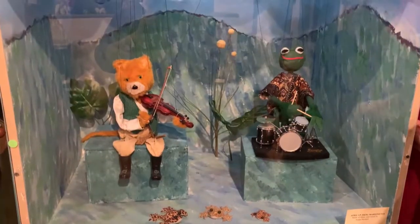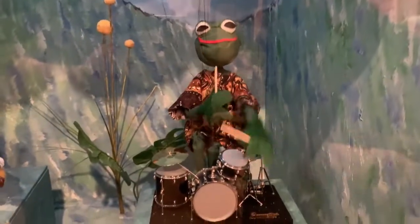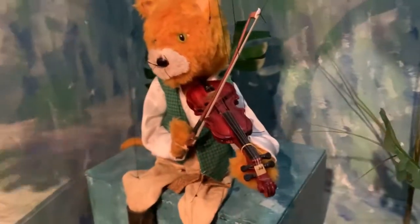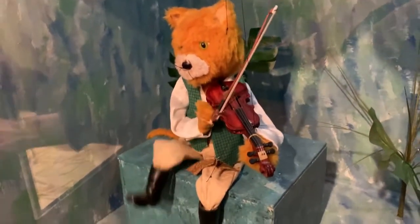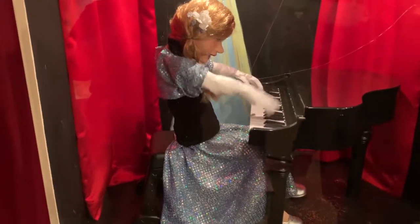Or help our favorite drummer and fiddle player make music. Way to go, Mr. Frog. Ribbit, ribbit. And our fiddle player. Love how he's keeping the beat. We even have a lovely master piano player. I think she's playing chopsticks. Guess who's in the doghouse?